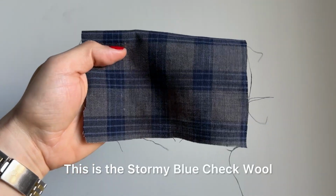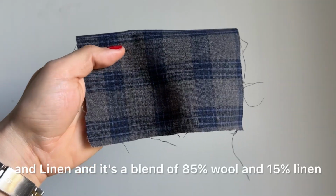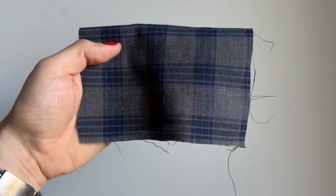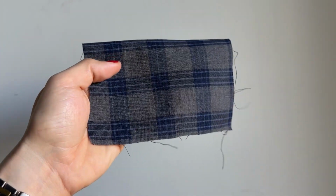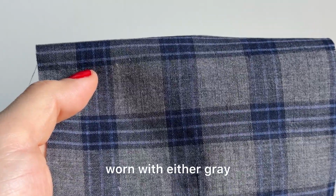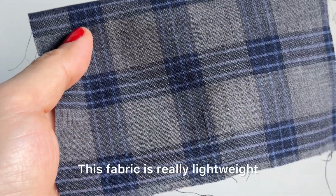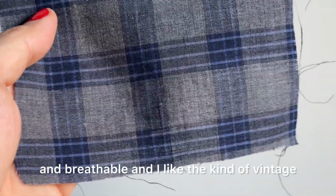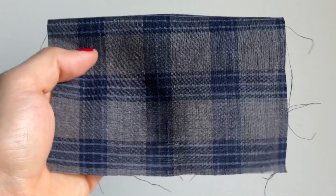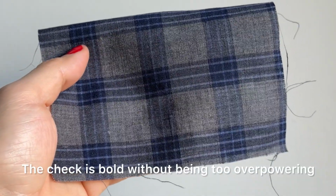This is the Stormy Blue Check Wool and Linen, and it's a blend of 85% wool and 15% linen. Gray and navy make for a great pattern, and it also means that if you buy this as a jacket, it can be worn with either gray or navy trousers. This fabric is really lightweight and breathable, and I like the kind of vintage Ivy League style that it gives off. The check is bold without being too overpowering.